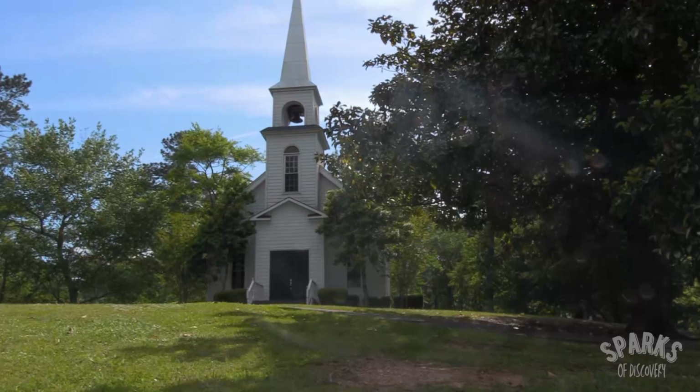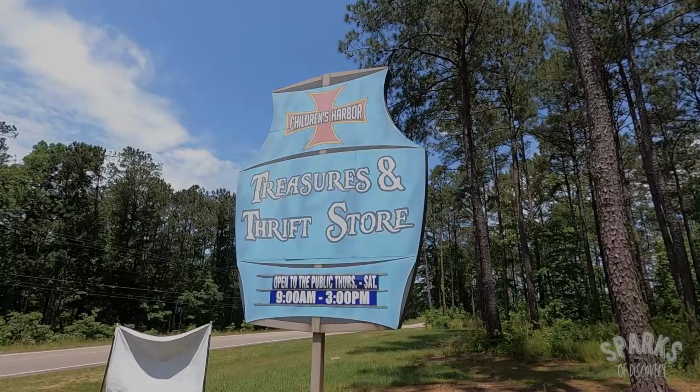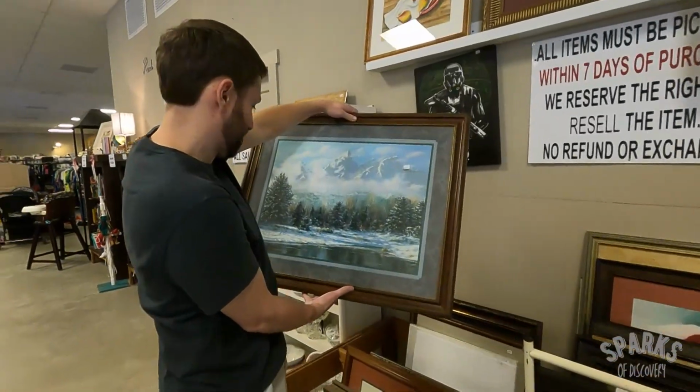Children's Harbor has facilities available for rent for weddings and other events, including this chapel. They also have a thrift store just a short drive away where you can find some really great bargains. Our living room couch actually came from here.